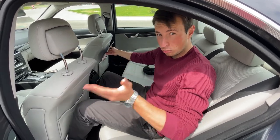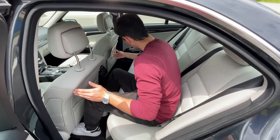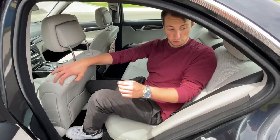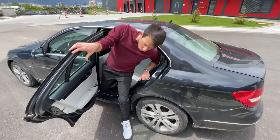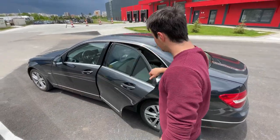I don't know if they come standard with the car, but they probably do. Yeah, that's about it for the back. There's really not that much here. Oh man, if you're old, this is very hard.